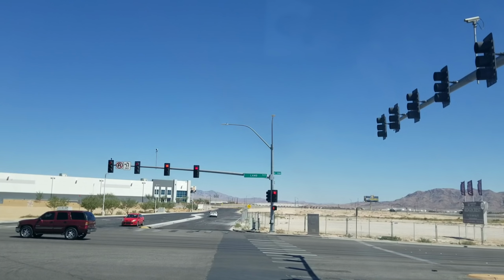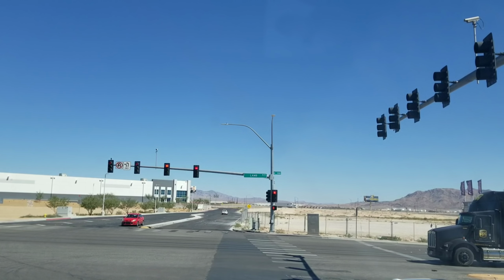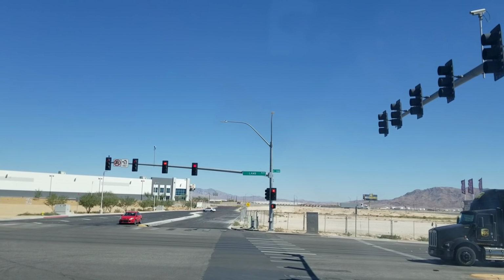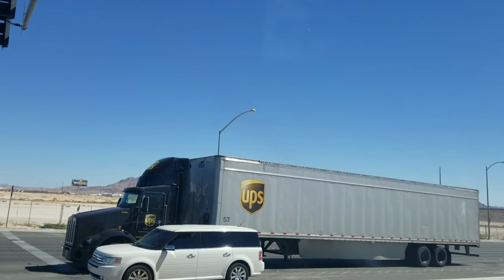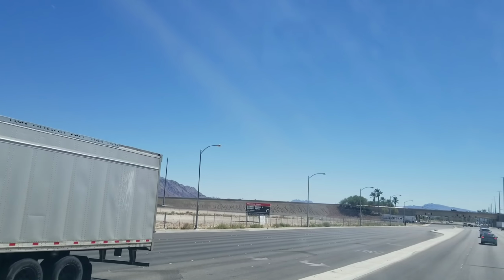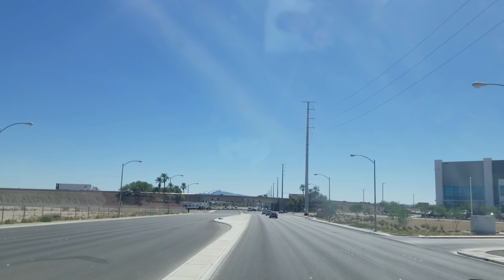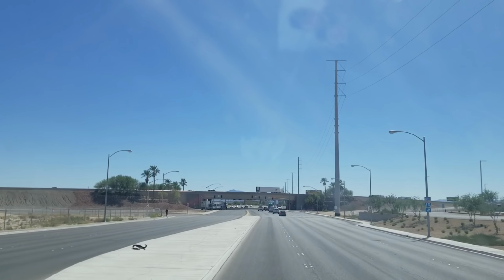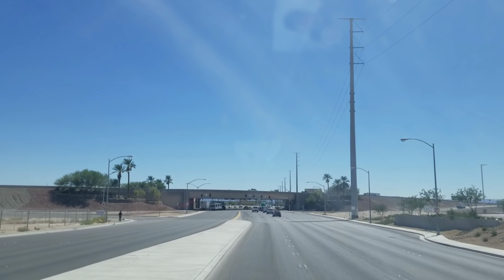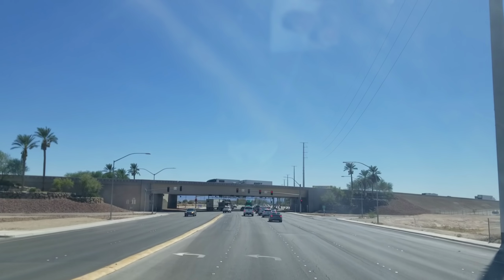So what's going on? What's up? Well, this is our test run. We just got the truck out of the shop at Freightliner in Las Vegas. Two weeks later, and $5,300 later. So we're just jamming over here to hop on the freeway. I want to take it out for like 20 miles and just make sure everything's cool with it.